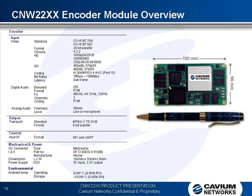Okay, here are the specifics and details of our module. The encoder input basically handles 20-bit 422, 601, or 709. This is a standard definition and high definition video format, most typical industrial standard available. We can handle 1080p up to 1080p 30, many other resolutions. We can handle up to 100 megabits per second down to less than 1 megabit per second kind of bit rates. The latency is extremely low from an audio standpoint.